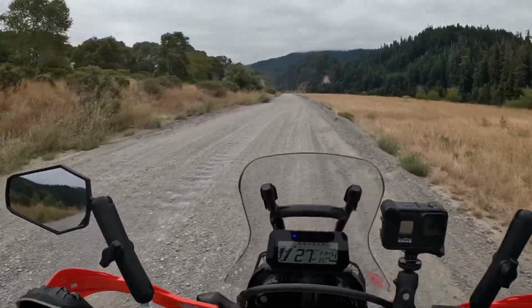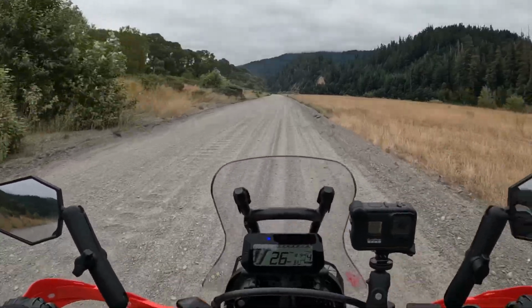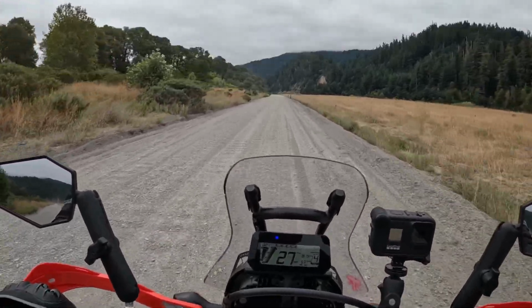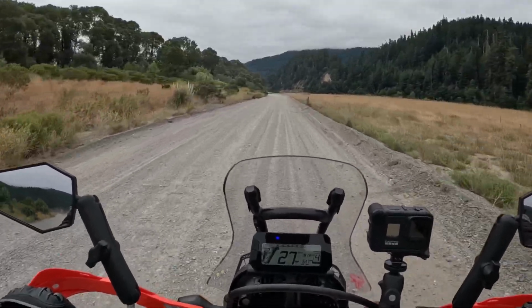Like I said, this road comes out to the backside of Shively, which is just a little town. I don't even think they have a post office or anything. I don't think they have a store or anything like that. So it's a pretty rural town.